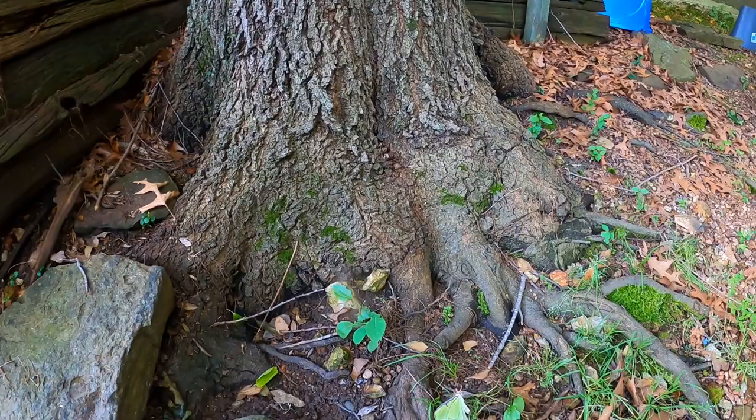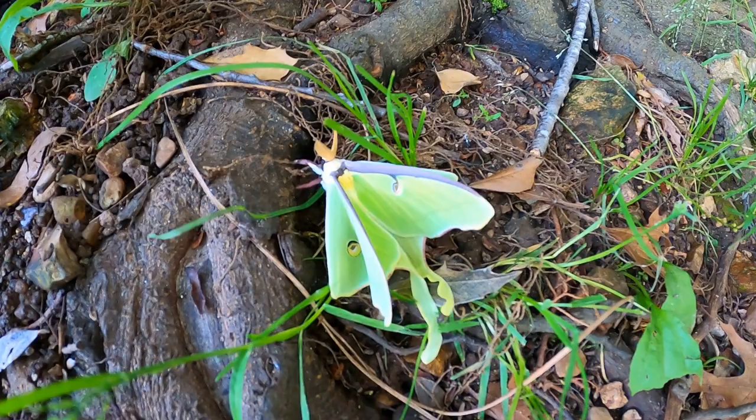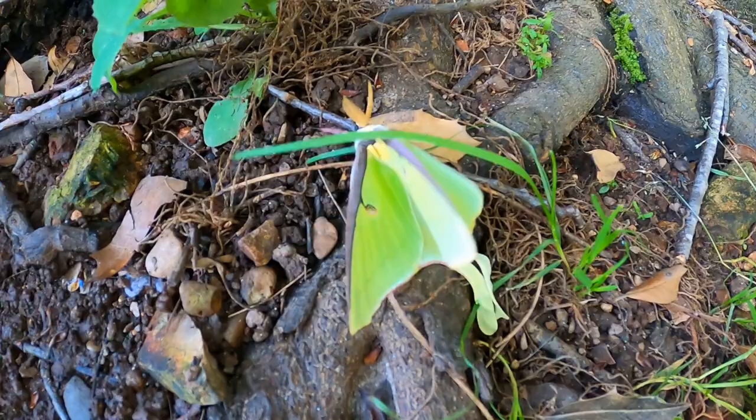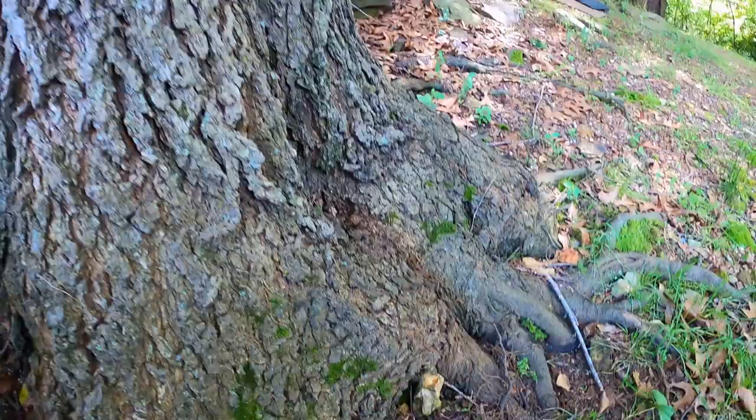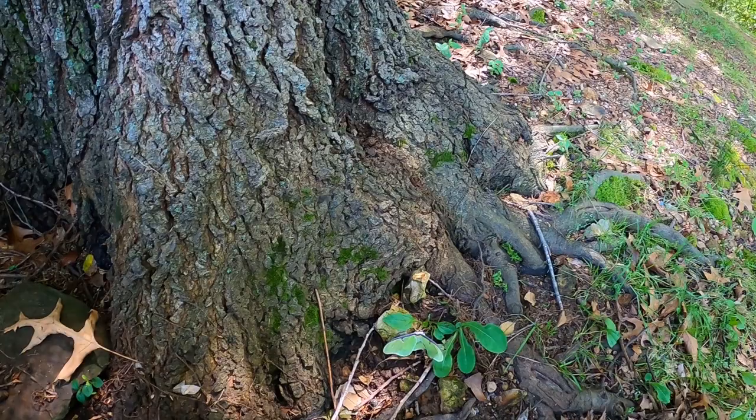I wish I'd seen it earlier. It's about the right time of year. I took my dog out for a walk, and as she came down here, she started sniffing it. I do believe it just came out of its cocoon.